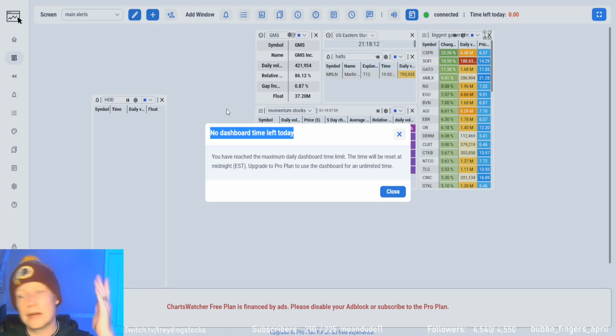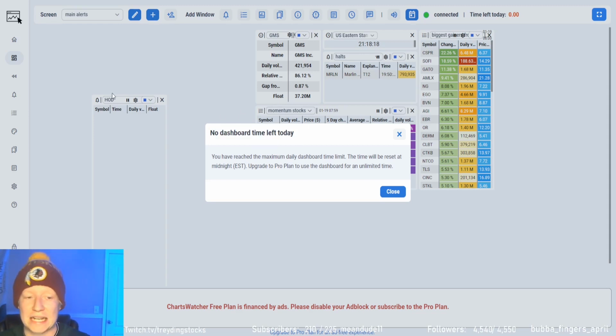It is free. Obviously, I don't pay for it. You can pay $30 a month. You get unlimited dashboard time, and you get extra access to stuff. But for the free version, they allow you to be on the dashboard for 3 hours a day. And for the way I trade, just looking at the opening bell trading session, 3 hours of a high of day scanner is good enough for me. And the high of day scanner is still real time. It's still live. It's still active, even with the free version. So the free version works well enough for me.